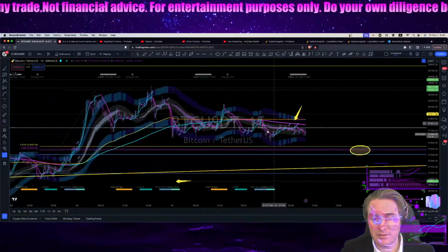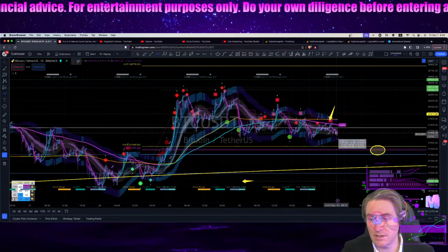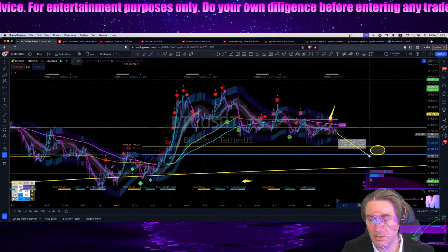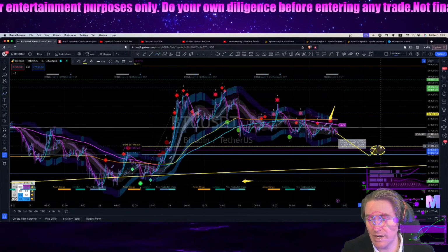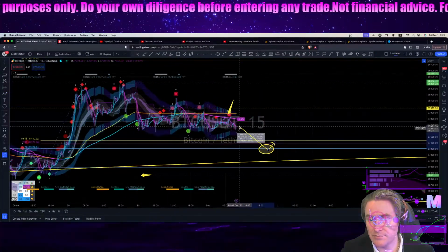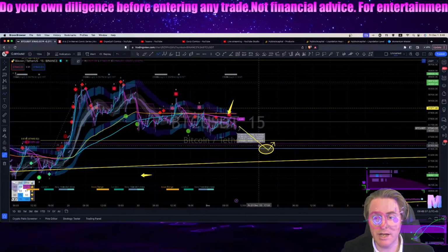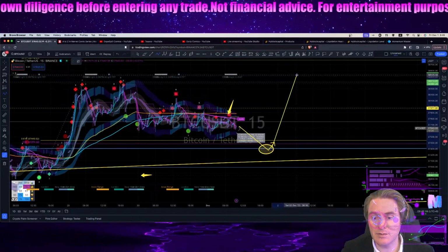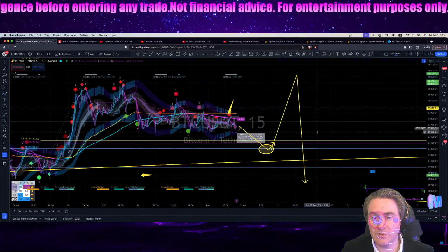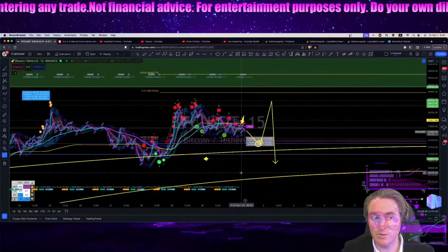And basically the 4 and the 6 hour coming to this region and seeing a reaction off the 706 perhaps, and that reaction could be some wild manipulation action going up to some of these regions and then going down to here or something to that effect. It wouldn't surprise me.